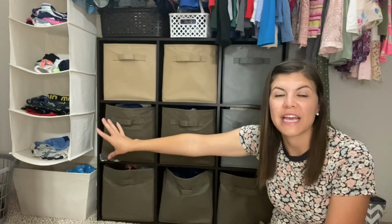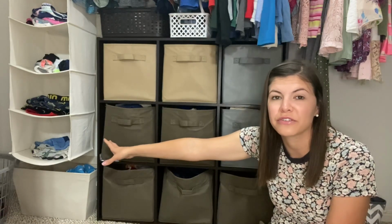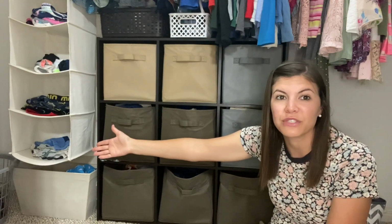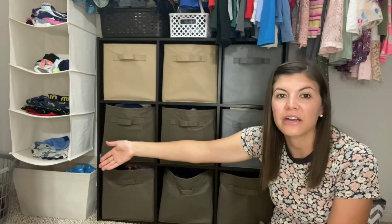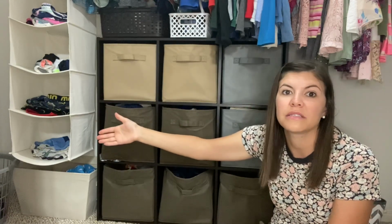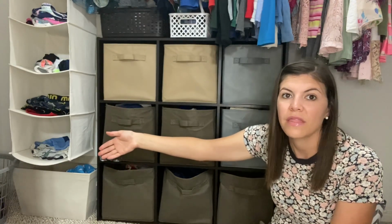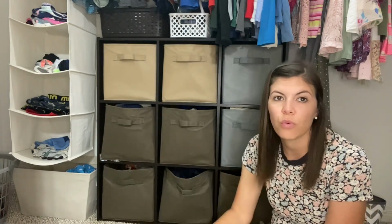Now, this over here is a hanging organizational item that I've actually had in my house for almost 10 years that I have used for several different things. And so it actually is now housing most of their undergarments. So this has underwear and socks for them. They each have their own individual ones.